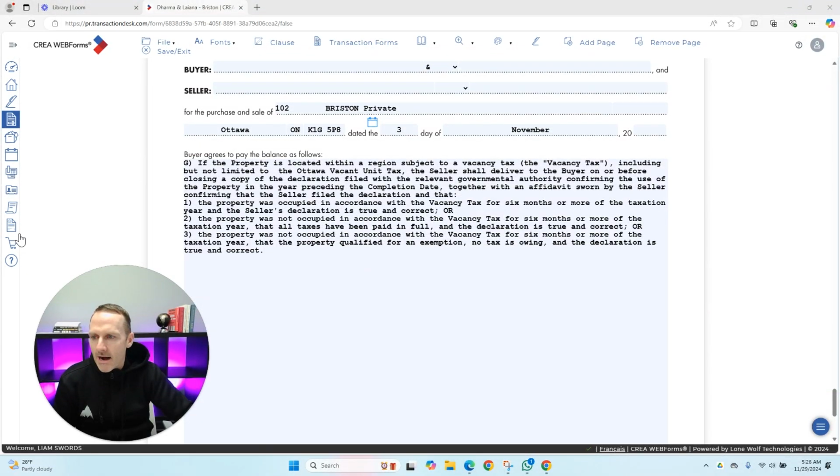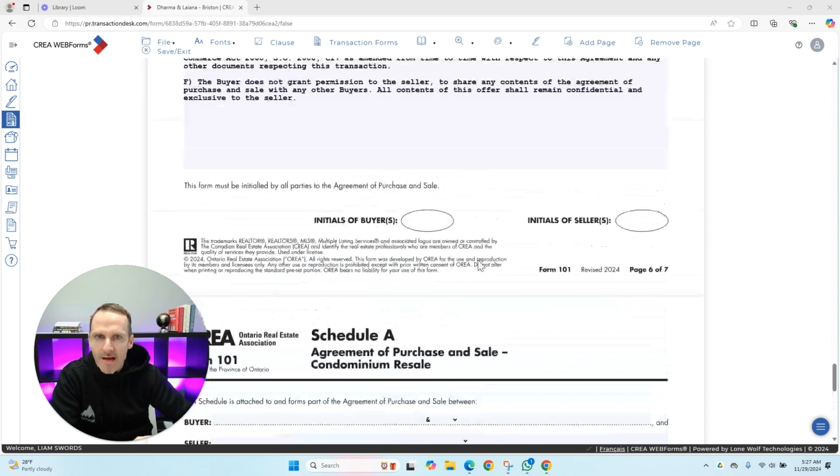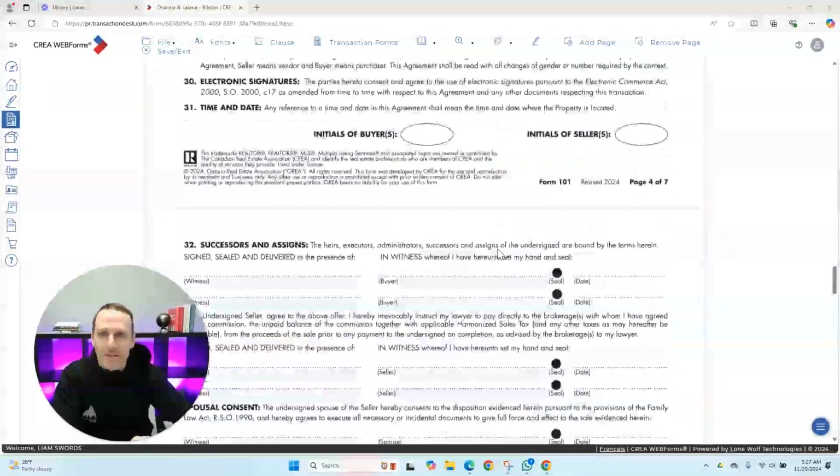Last page is vacant unit tax. So I've shared in some of my other videos the vacant unit tax that was levied in Ontario and specifically in Ottawa, making sure that if there is a property that has been vacant for 6 months or more, then the tax, roughly 1% of the value, is then put on the property, and that would be assumed. So we need to make sure you're protected as a buyer in that sense. So that is the entire agreement of purchase and sale for a condominium.